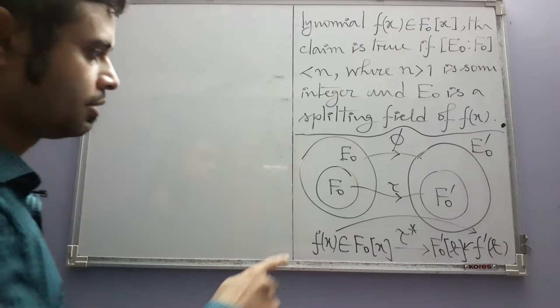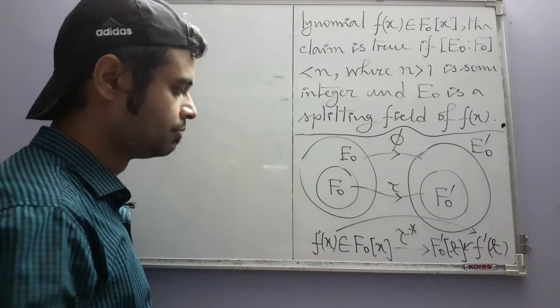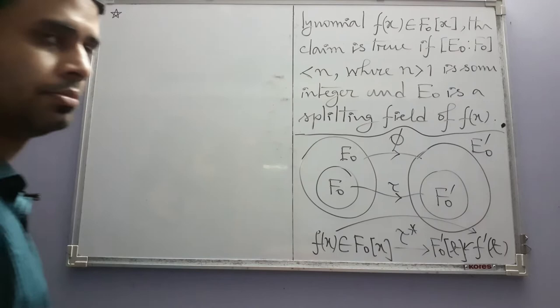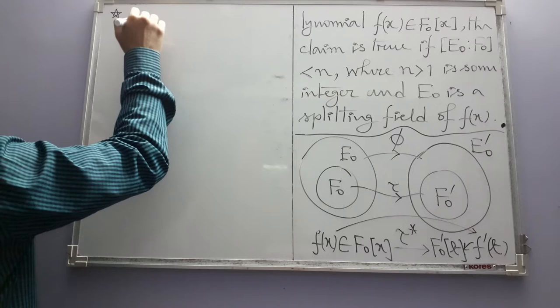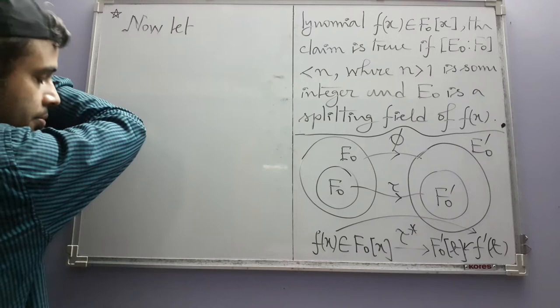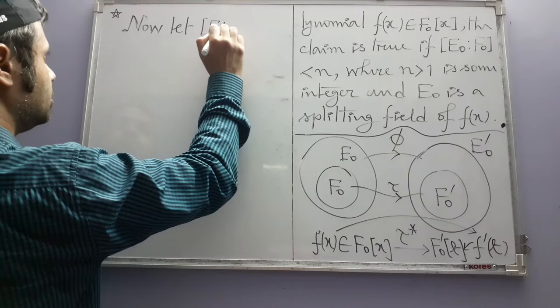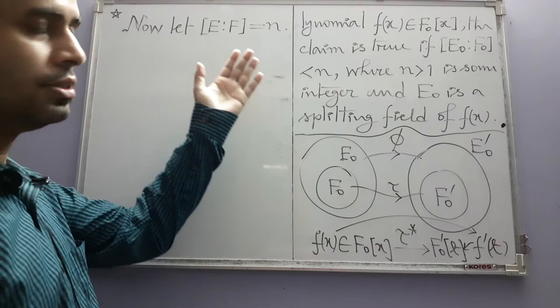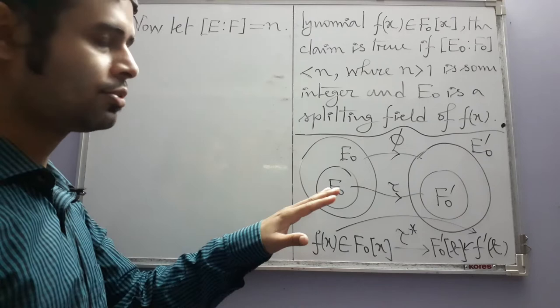Our F naught is not a fixed field, and neither is E naught, and neither is this polynomial f(x). All of them are variable. The only thing is that we are assuming the claim to be true when this is true. Now, let the degree of E over F be equal to n. And here we are not again mentioning what F is, what E is, because we are taking this E and F to be coming from the statement itself. Everything is given there.